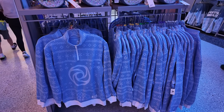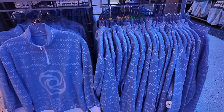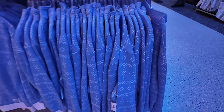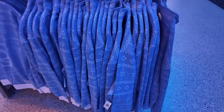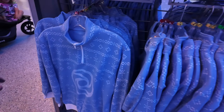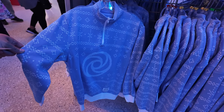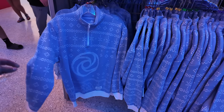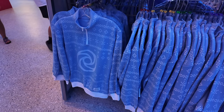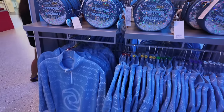Here's a closer look at the merchandise. This is the Figment sweater that everybody loves, including me. I think it's so cool. Let's see, $74.99, but it's so unique. And if you don't know, this is what Figment is wearing right now in Journey into Imagination. It's kind of like he has a holiday overlay, and he gets to own his own private Christmas sweater, if you like. And then they got a lot of other stuff here too.